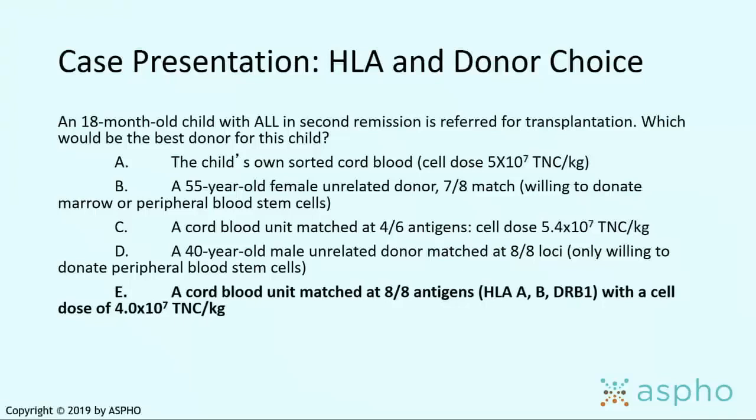And why is that? Well, there's a bunch of these that could be appropriate. This is one that absolutely is not. You don't want to do an auto transplant unless you're doing someone who's supposed to get an auto transplant. We'll talk about that later. A 55-year-old female, the challenge is the older the donor, the worse the outcome. And I'm this age, so I'm confessing we're bad donors. Don't use us. And it's a challenge, especially if that woman has had children, because parity, and especially multiparous donors, lead to more graft versus host disease. So keep that in mind.